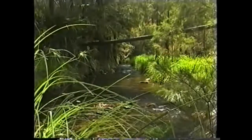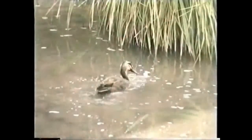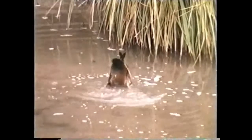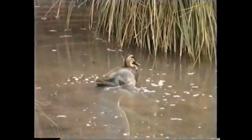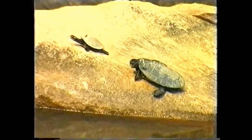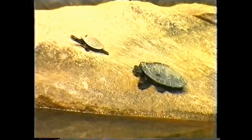The ecosystem here revolves around the creek, which is itself teeming with life. Below the surface, eels, catfish and perch can be seen lazily cruising the pools. Above, water birds abound. Dusky moorhens, several species of duck, cormorants and herons are regularly seen. Another benefit of wildlife watching at Carnarvon is the fact that a lot of the wildlife is used to being watched.